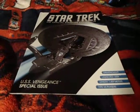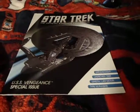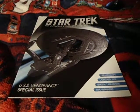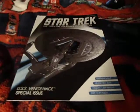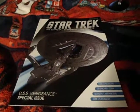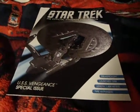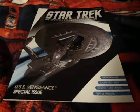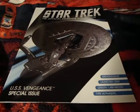Finally, after a long hiatus, we are now back with Star Trek, the Official Starships Collection from Eaglemoss, with this special issue of the U.S.S. Vengeance. I've been waiting on this ship since July, and finally, we receive our ship.